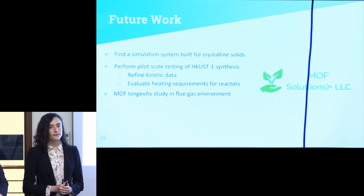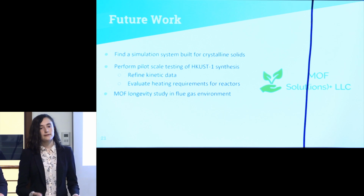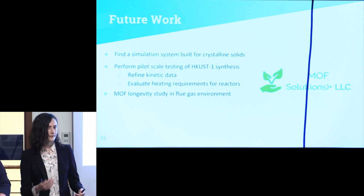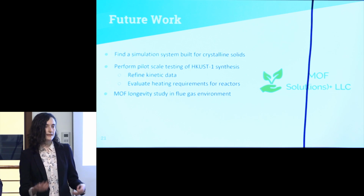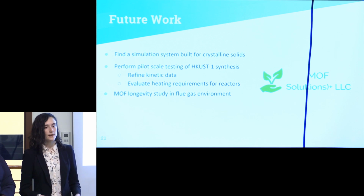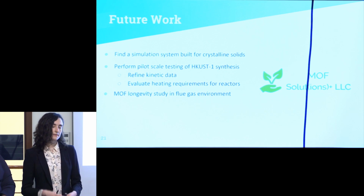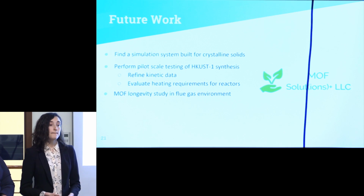And we also want to do tests on the MOF longevity, just because right now, due to the novel nature of our product, there's not a lot of implementation studies done. So we want to know how being in the flue gas environment for prolonged periods of time will affect our product, because there have been some studies showing that water degradation may occur.